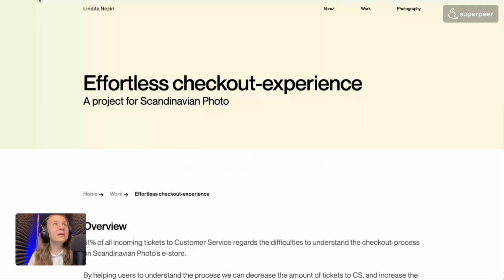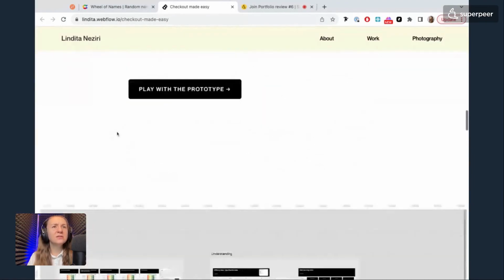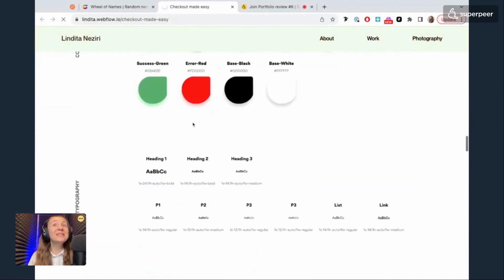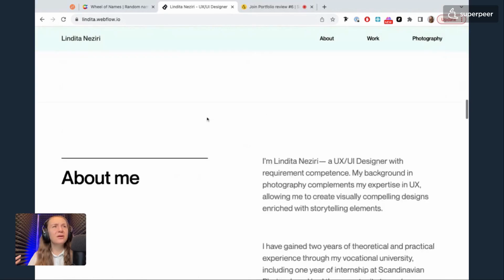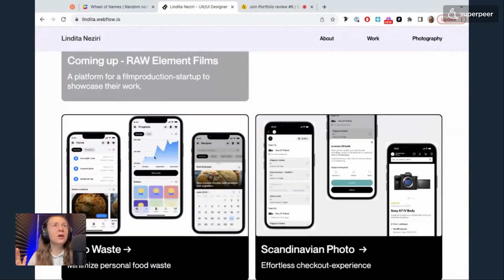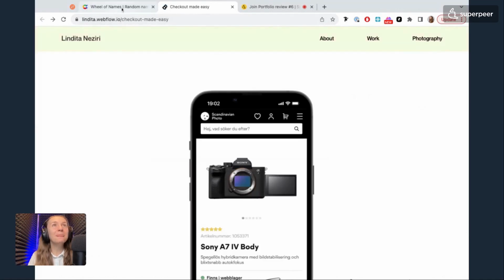Now let's open this link. Wait, give me a second. No, I didn't see it. Okay, good to know, because it's a very popular template. I had a feeling that I have seen this portfolio. Probably not, but this template is familiar to me, so I'm not super sure. Well, we'll review it anyways. So the first portfolio we'll review is by Lindita.